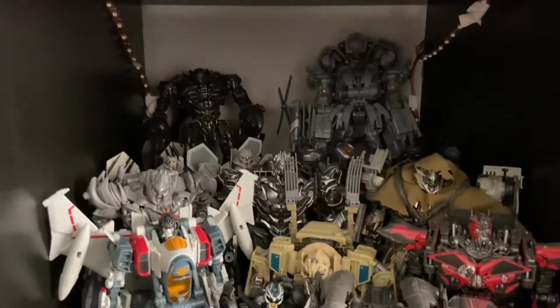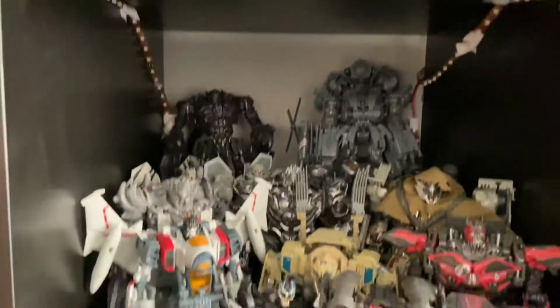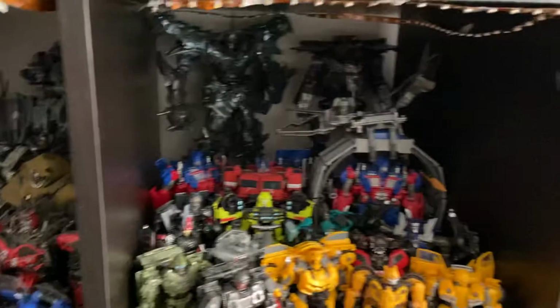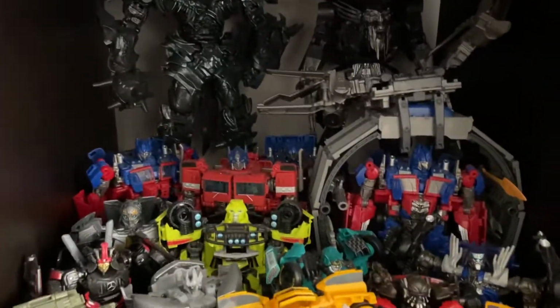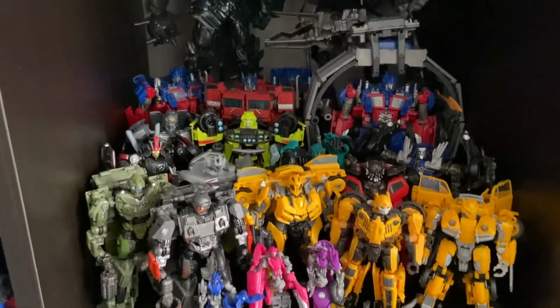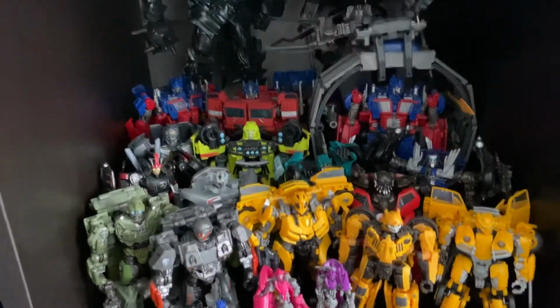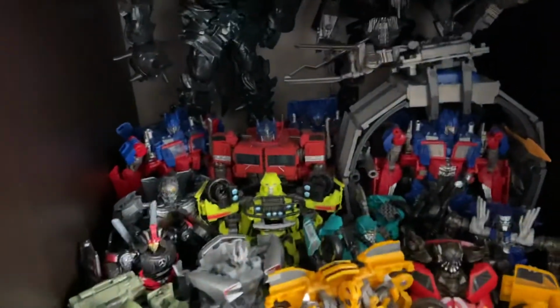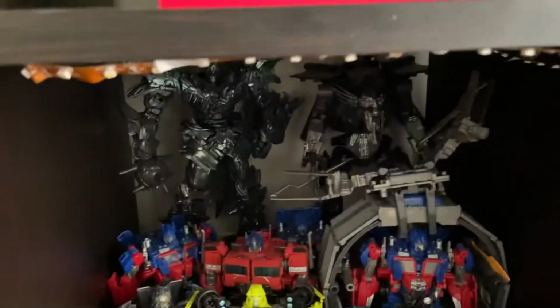Coming back over here, we have these Studio Series Decepticons. I really need to get these LEDs out of here. They look terrible. We got the Studio Series. I don't think I've bought a Studio Series in like a year, just with like War for Cybertron and everything. Here's the Studio Series Autobots. And then I threw some figures back in the boxes because this got way too crowded and gross. You got the Wreckers, all the Bumblebees, all the Primes, a couple random characters, and then Jetfire and Grimlock.